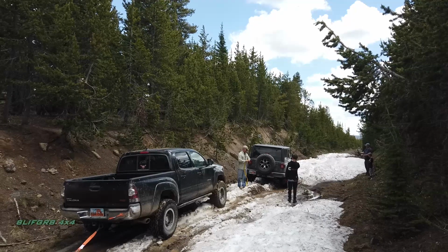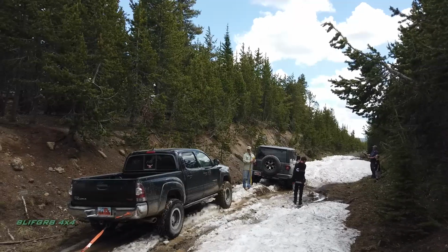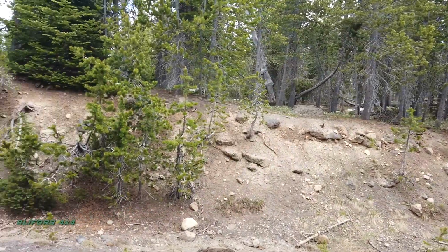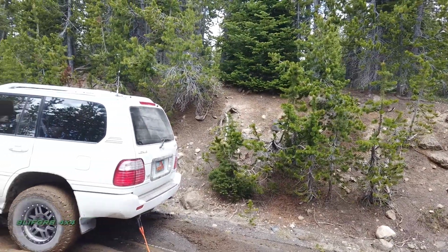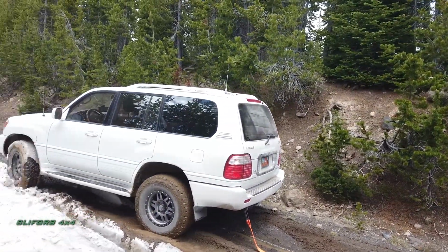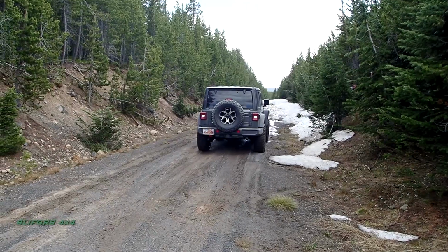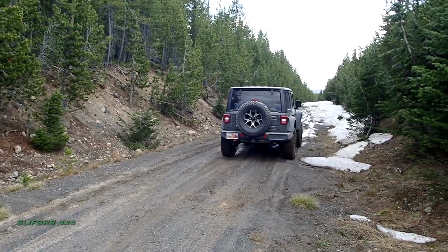So the old railroad grade saw another train as we linked the Tacoma and the Jeep up to the V8 power of the LX470, and we were finally able to pull the Wrangler out. Having no traction mats and being too lazy to dig a path on our vacation, we decided to backtrack and see if we could cut across to the east.